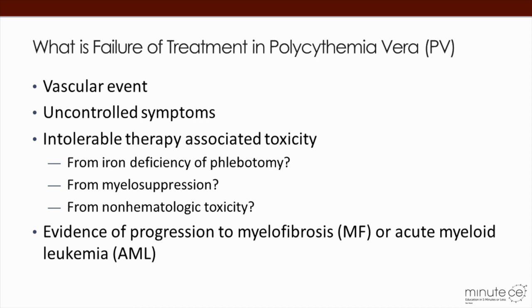Now, which individuals that are on such an approach do we consider as having failed that therapy? Failure, in my eyes, can have a variety of different phenotypes. Is it development of an undesired vascular event? Is it difficult to control symptoms such as progressive splenomegaly, itching, etc.? Is it intolerable therapy-associated toxicity, iron deficiency from phlebotomy, excess myelosuppression, non-hematologic toxicity such as a leg ulcer in hydroxyurea? Or have individuals clearly progressed to myelofibrosis or to acute leukemia?